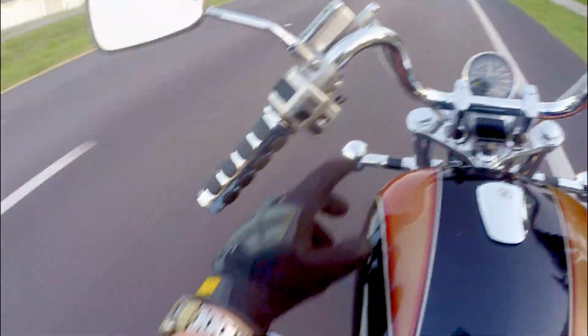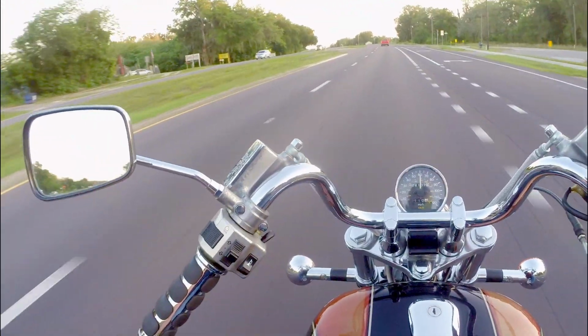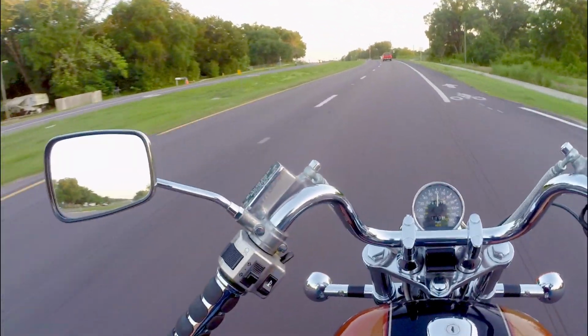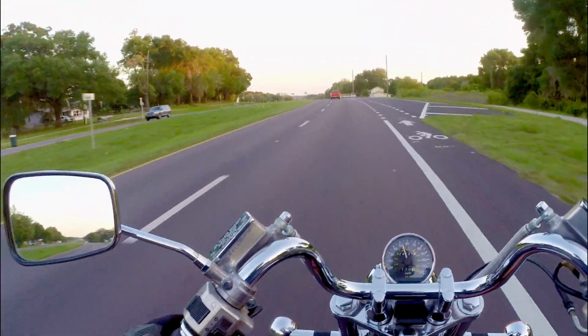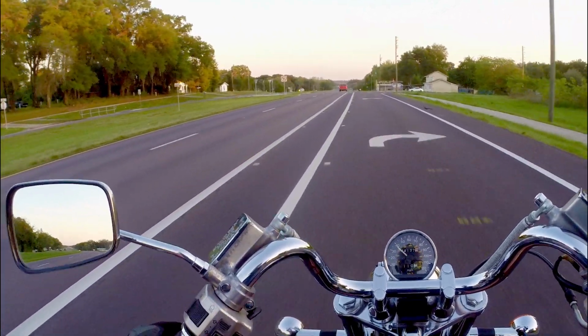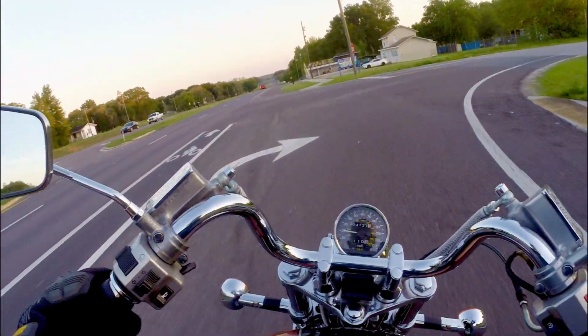I got a guy that's selling me a set of crash bars with the foot pegs on them. They're OEM Suzuki's. That'll really help out a lot when you are doing some kind of distance rides. You can stretch your legs out and put your feet up on something. That takes a lot of the strain off your lower back if you're like me and you suffer with that.